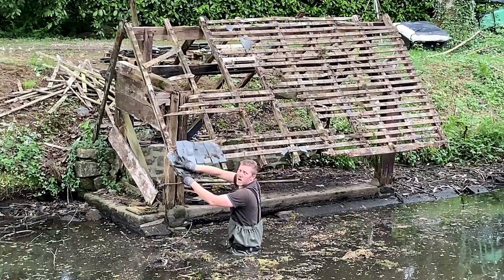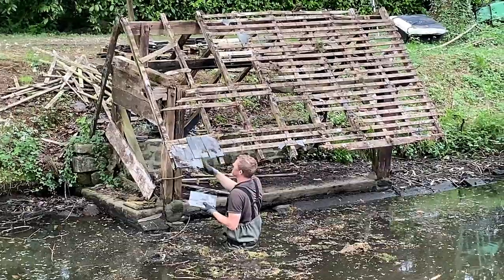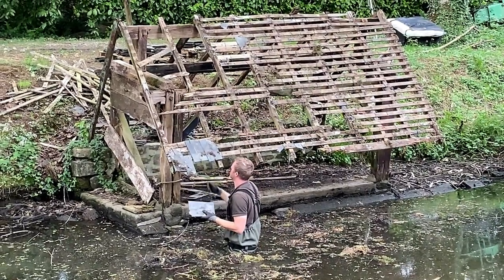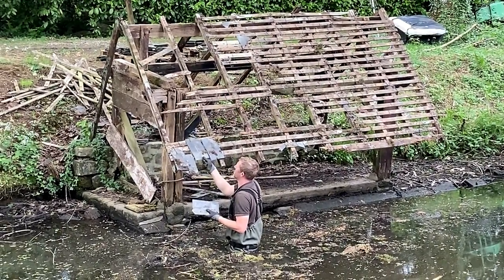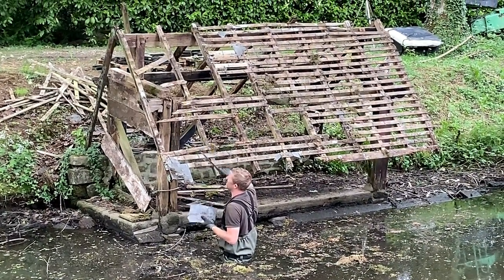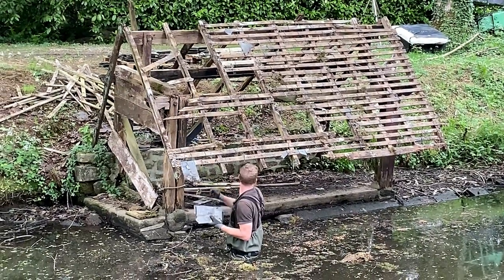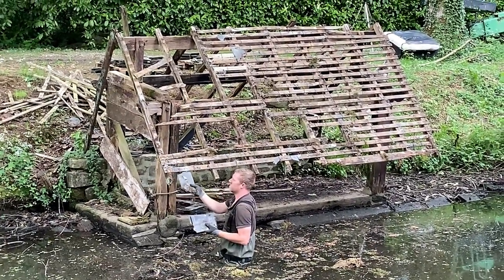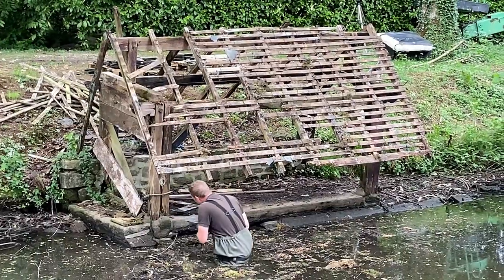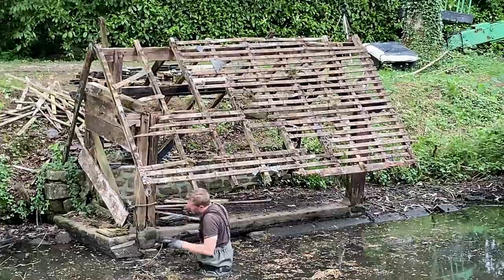Most of these are held on with hopes and dreams. I love a man in waders. Looks so sexy. Last one. Yay! Well done. Motivational drink time to celebrate.